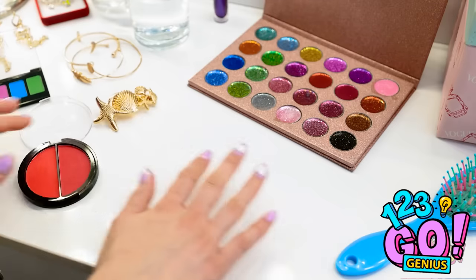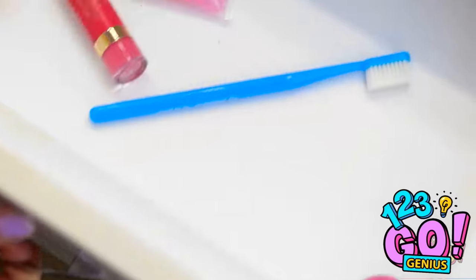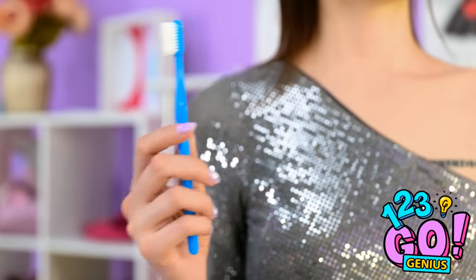Where are the makeup brushes? I could've sworn they were here a minute ago. Oh no, what am I gonna use? A toothbrush? This might work.